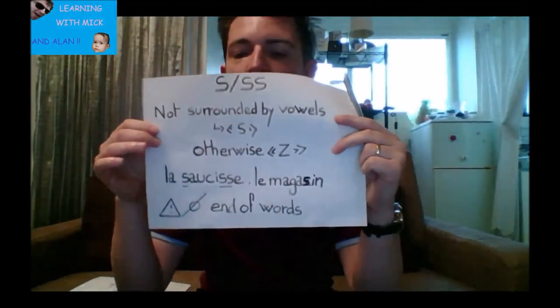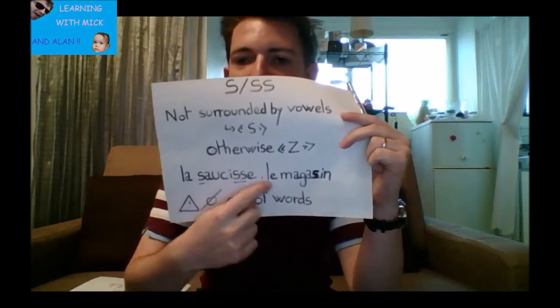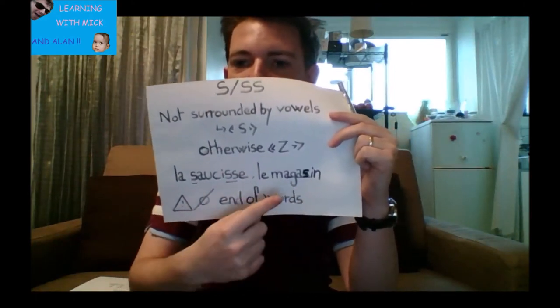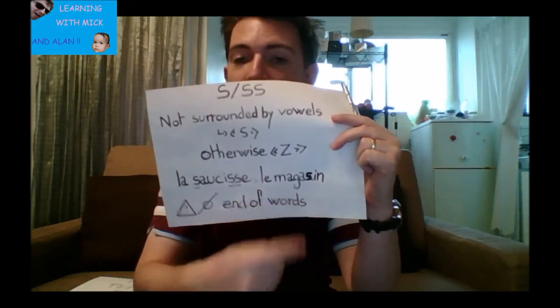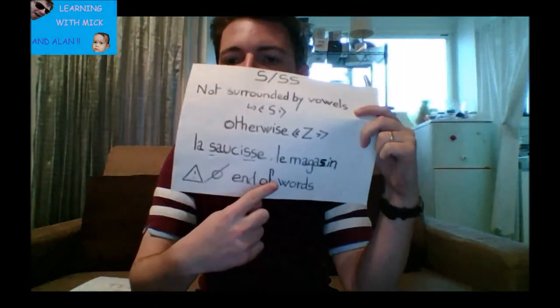Okay, next one. Le magasin. Le magasin, with an S here. And you can see you have an E and an A. So the S is surrounded by vowels. Therefore, it sounds like Z. Le magasin.